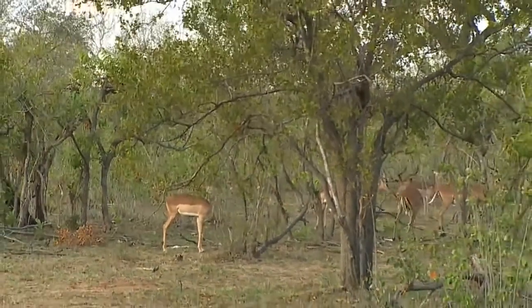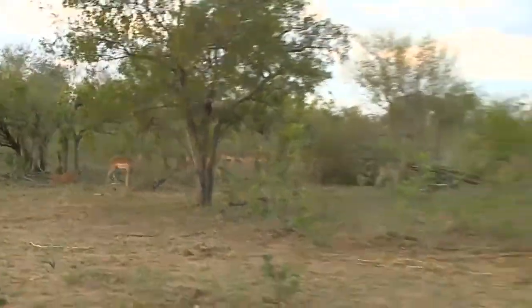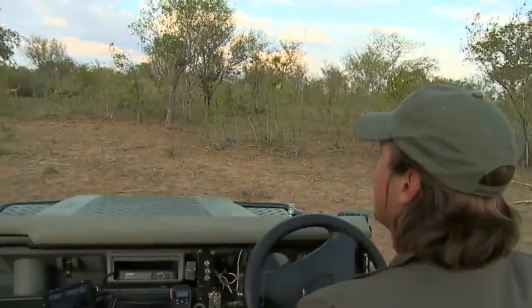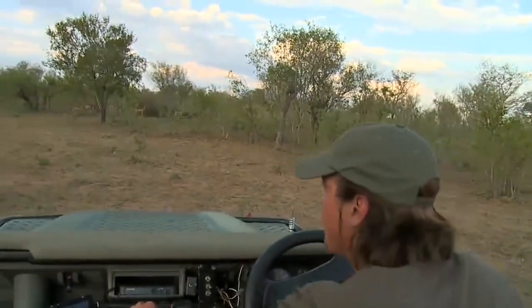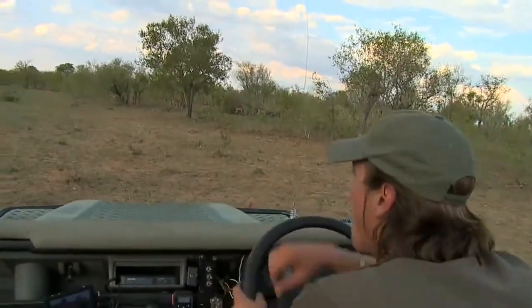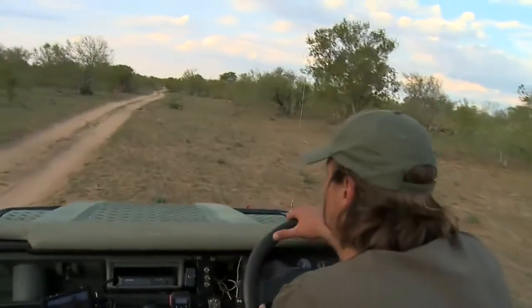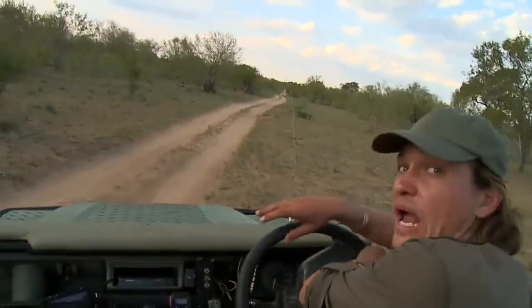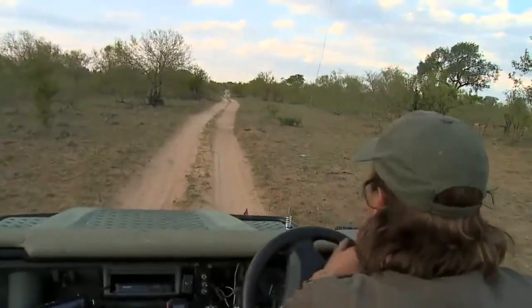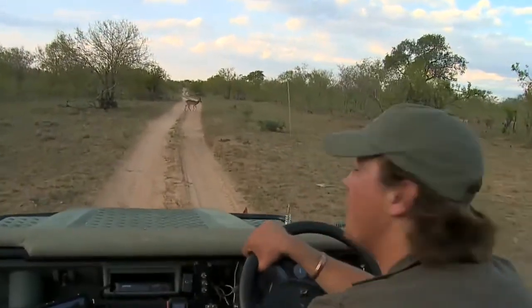I was hoping to have some of that spectacular and strange noises impala make during the rut. And a lot of first-time safari goers, if they're not in the presence of their guide, when they hear that almost roar of a male impala, think that the lions are on their way at high speed, and are quite often shocked to find out that it is the impala making all that noise.